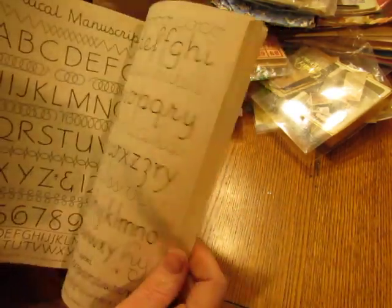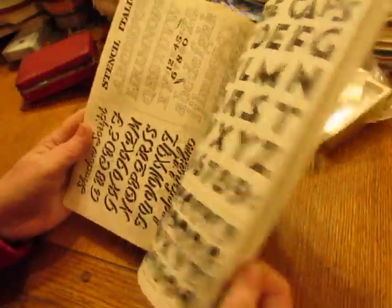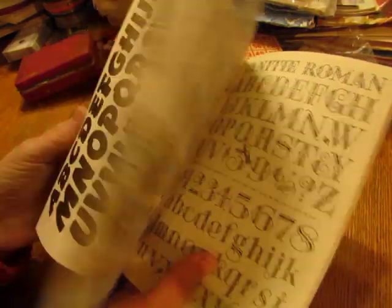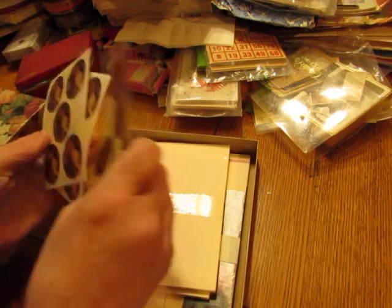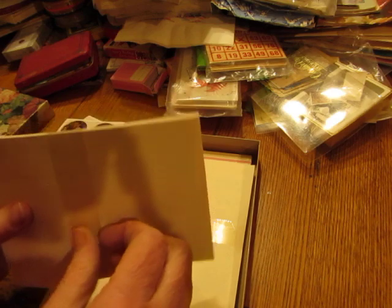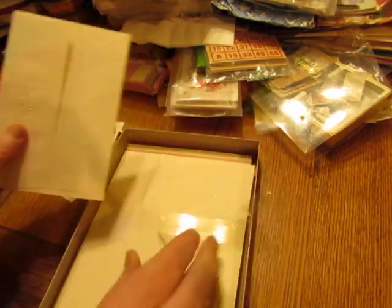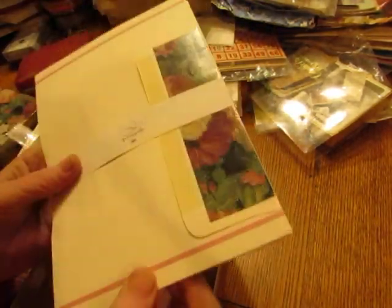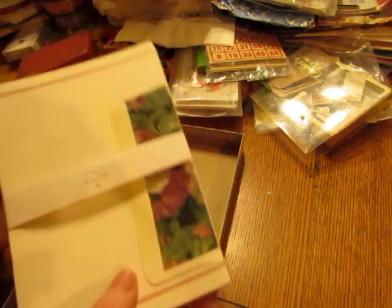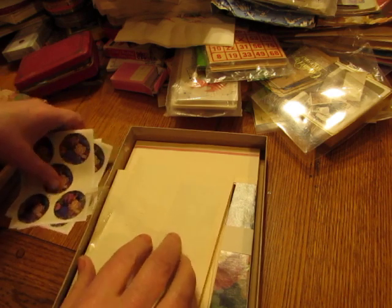Lettering poster design, speedball textbook. These are fun to put in journals. It's just fun graphics in books like this. This one has some stickers. Beautiful, beautiful envelope. And the paper has just pink lines on it. It's the envelope that's beautiful. And then you would put this gorgeous sticker on the outside.